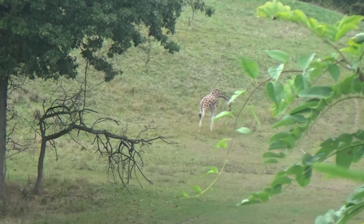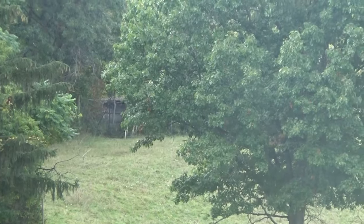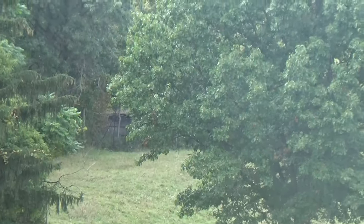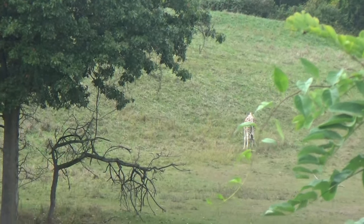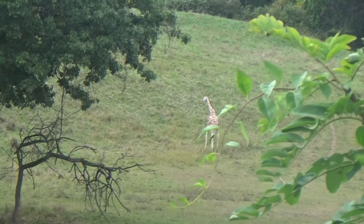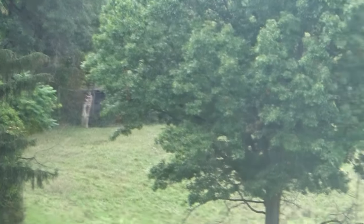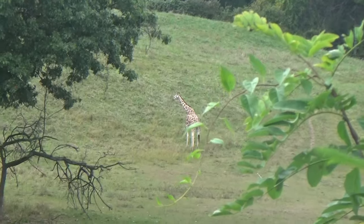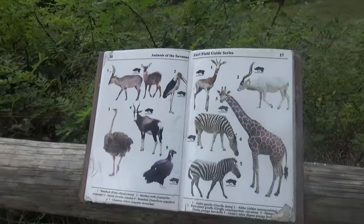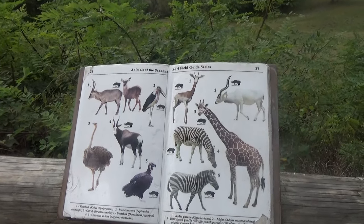All right, everybody, now we're in the Africa area here at the zoo. Got two giraffes out there. Got one up there on the hill. Got one down there. That one's taller than the other one. And these are the animals that are supposed to be here. Don't see any other ones perched anywhere. I'm sure we'll see them on the walk.